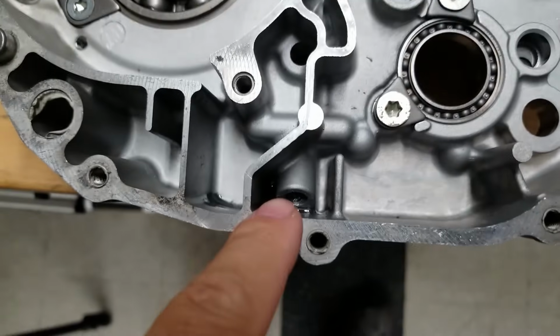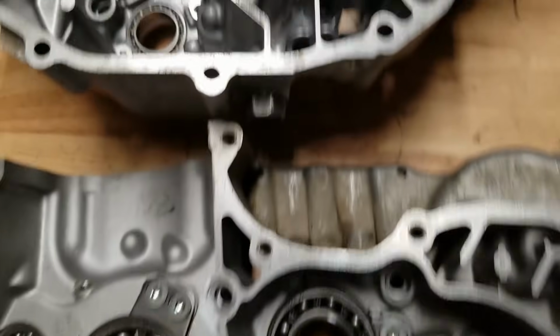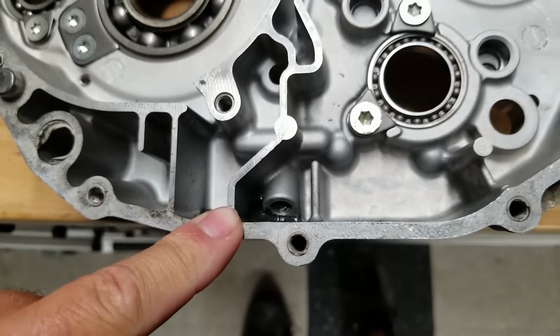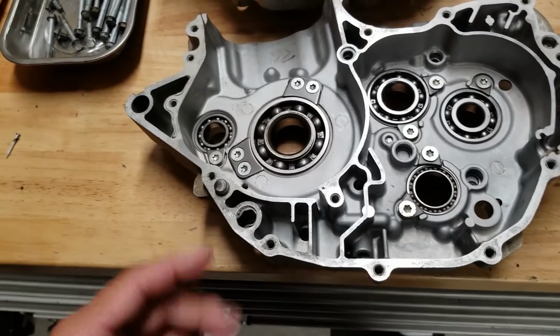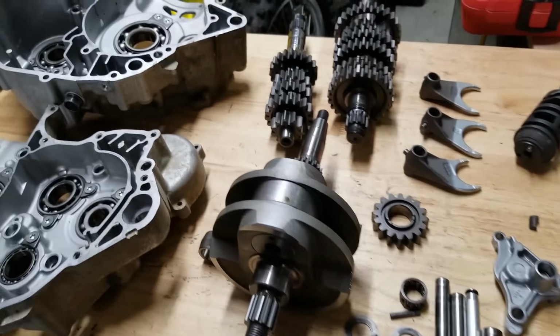So the crazy thing about that is where that was stuck, that's in one of the oil passages, and that's the area where all the sludge was. So that gear being jammed up in that hole was probably blocking off the oil circulation, causing this whole thing to get poor oil circulation. So we're kind of lucky that the parts are in as good of shape as they are. So it is what it is.